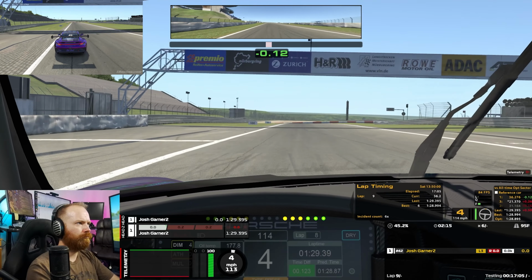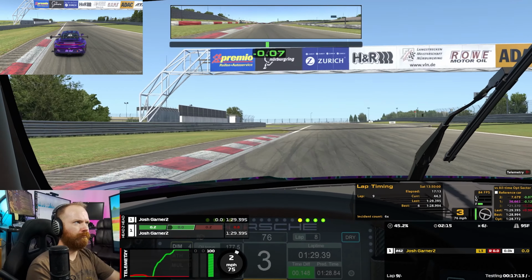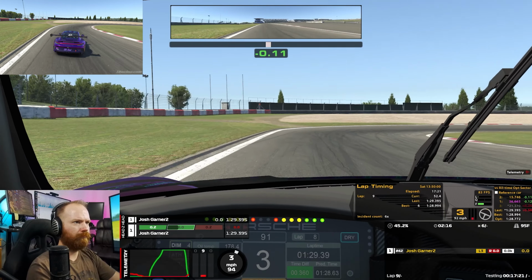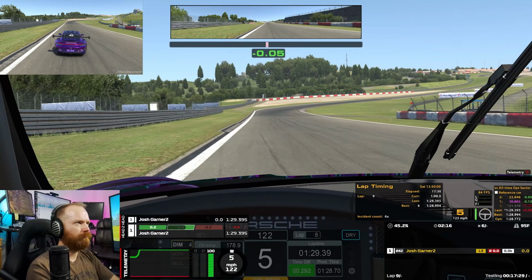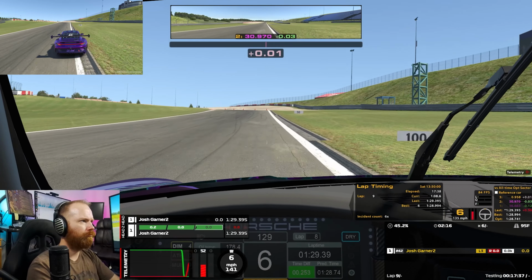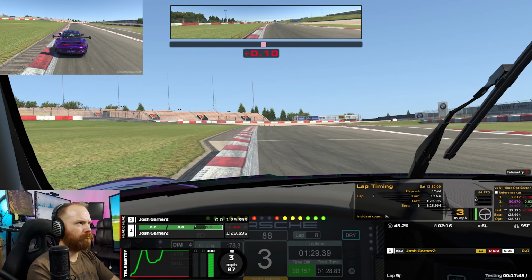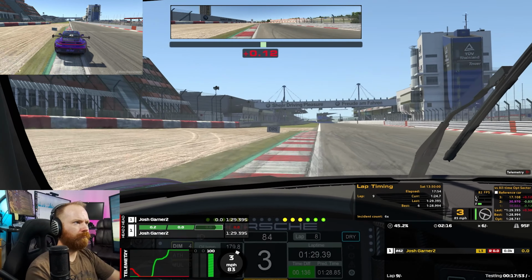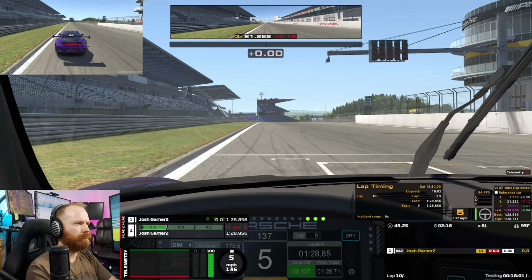Sector 1 time's okay. Just done a 128.86.